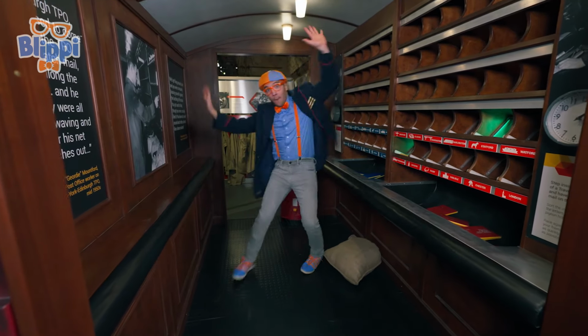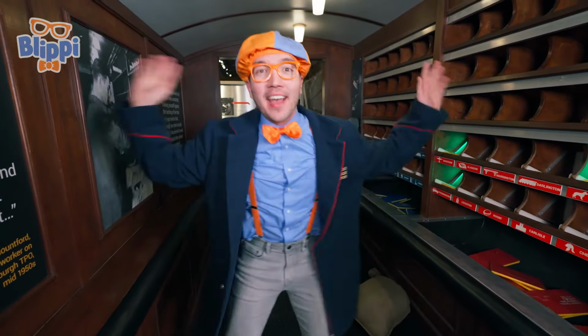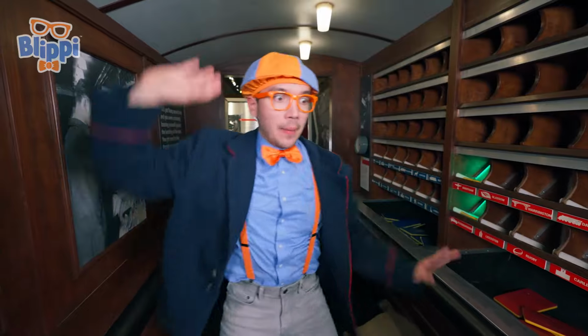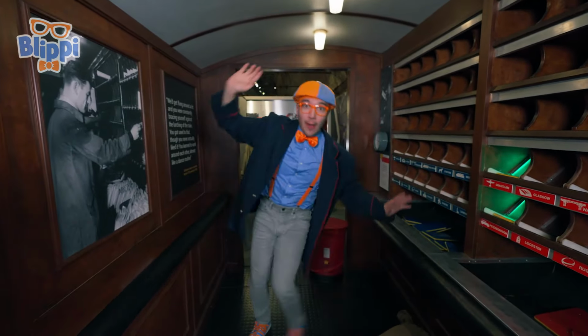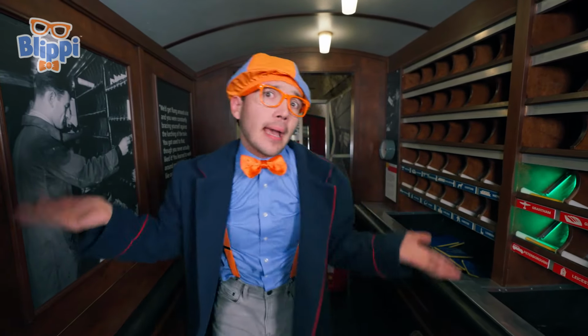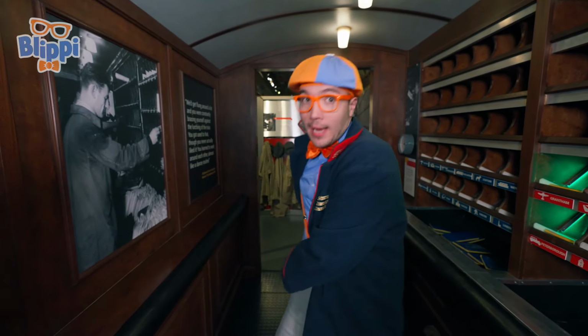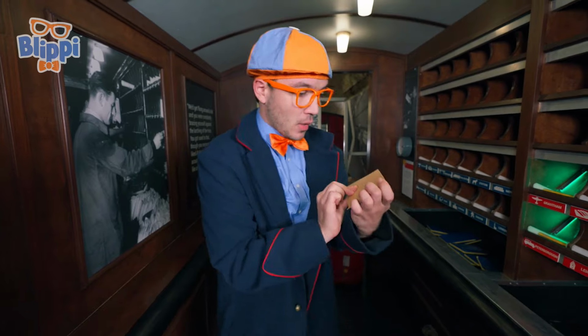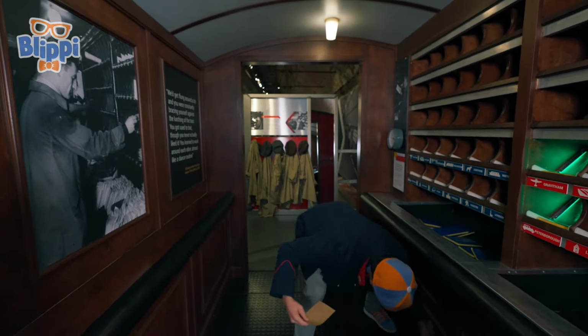Whoa, whoa. Look, do you see it? The floor is moving. I bet it was really tricky being a traveling post office worker. Yeah, because the floor would move so fast and the train would go so fast. And it would also be kind of noisy too. Well, that reminds me, we have another letter to deliver. Well, maybe we can put it in a post box. Ooh, I see one over here.